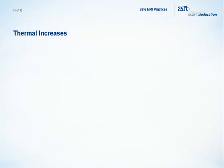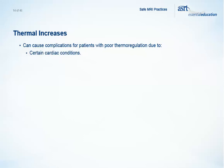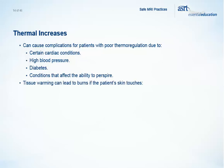Sudden increases in body temperature can cause serious complications for patients with poor thermal regulation due to certain cardiac conditions, high blood pressure, diabetes, or any other condition that affects the ability to perspire. Tissue warming from the RF field can lead to thermal skin burns if the patient's skin comes into contact with a coil, sides of the bore, or a cord.